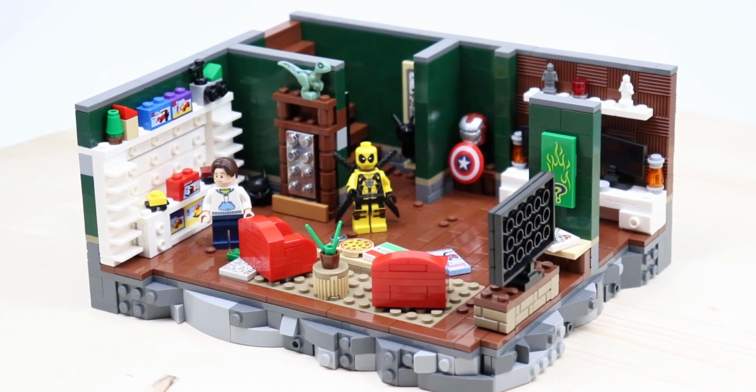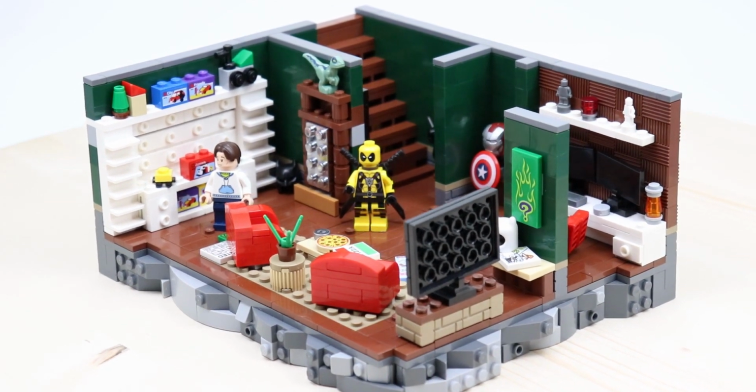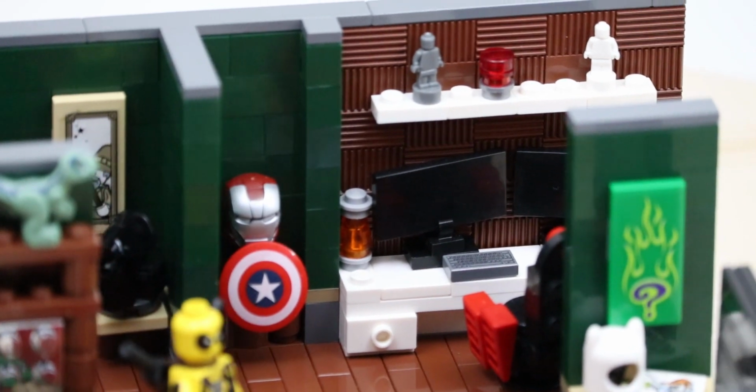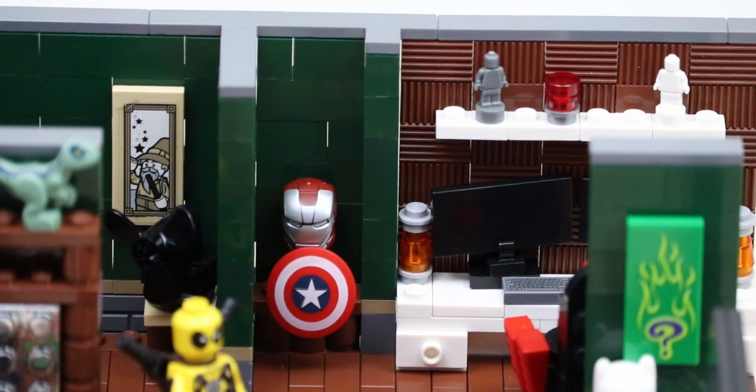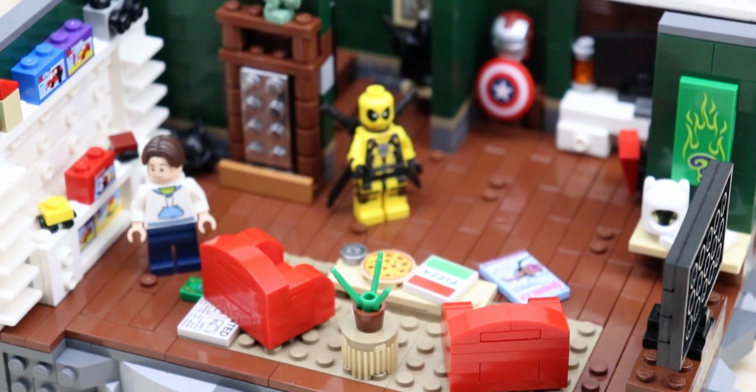Hey, what's going on guys? It is Jack here, and today I'm showing you another LEGO MOC. This one is a man cave basement. I've made one of these before, but I decided I would try and create another crib for some epic manly activities like belching, burping, eating a lot, and doing crazy things just because I really want one in the future.